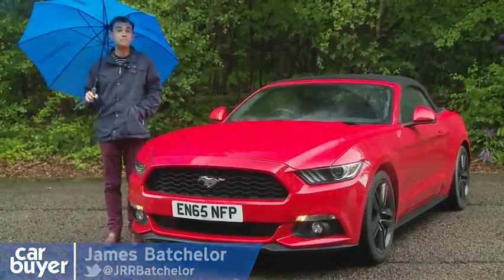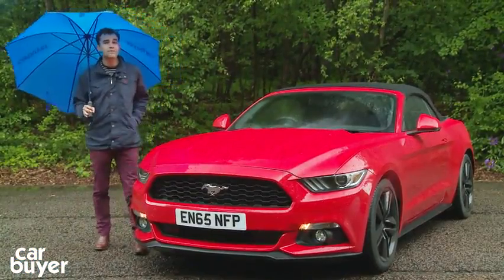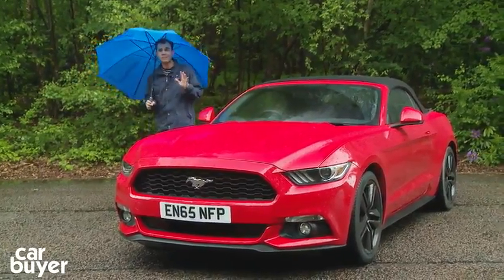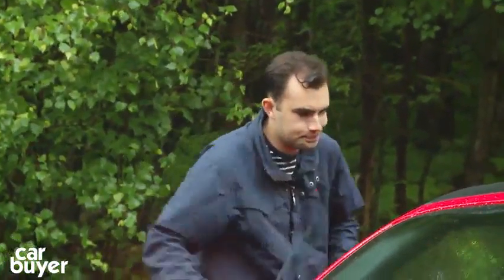Stop with the cliched American music. Yes, this is the most famous American car, but this is Britain. And it's raining. And I've got the next few minutes to try and convince you that the Ford Mustang Convertible is worthy of your consideration if you've got your heart set on a BMW, an Audi, or a Mercedes. God help me.